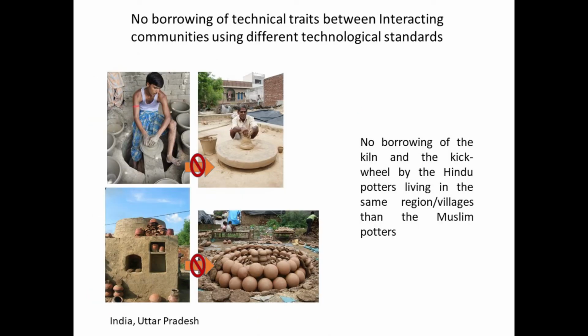Secondly, interactions between communities with different ways of doing things do not necessarily imply a transfer of technical traits with technical advantages. As stated by an invariant based on ethno-archaeological field studies and experiments, technological boundaries persist in contexts where the different groups interact on a regular basis, no matter the nature of the interactions, distant or close, or the nature of the ties within each group. In other words, the absence of transfer of technical traits between communities in close geographical proximity and using different technological standards doesn't mean lack of interactions.